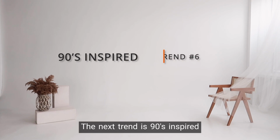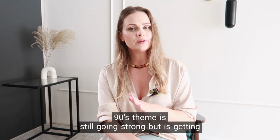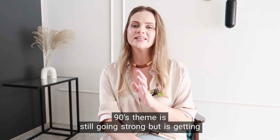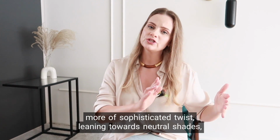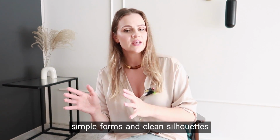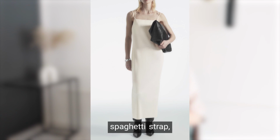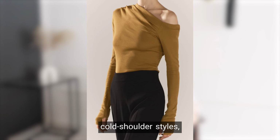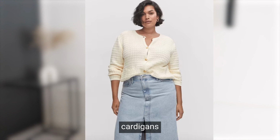The next trend is 90s inspired. 90s theme is still going strong, but it's getting more sophisticated twist, leaning towards neutral shades as discussed, simple forms and clean silhouettes. So think about high-rise straight leg jeans, spaghetti strap, cold shoulder styles, maxi skirts, slip dresses, cardigans.